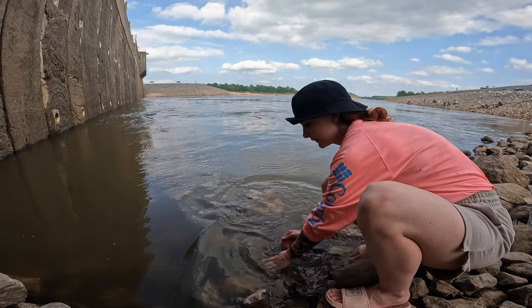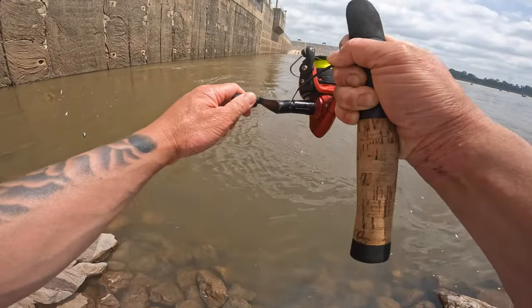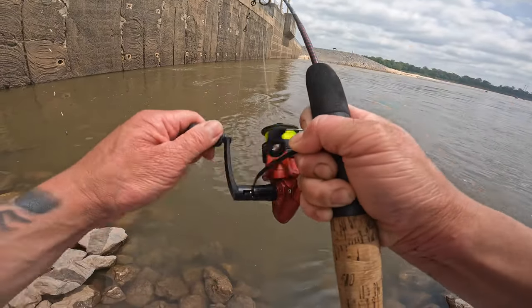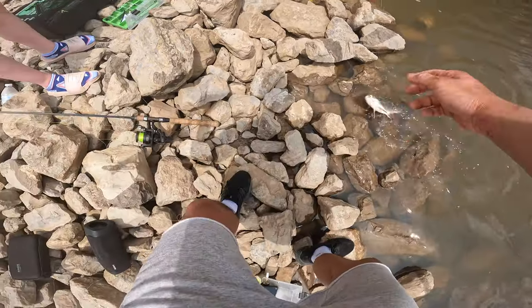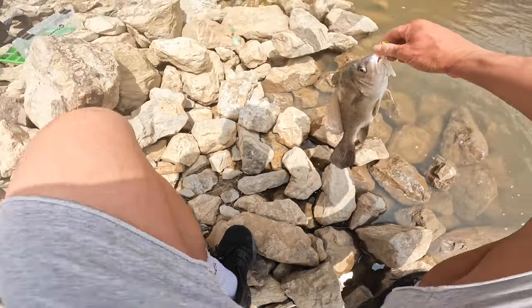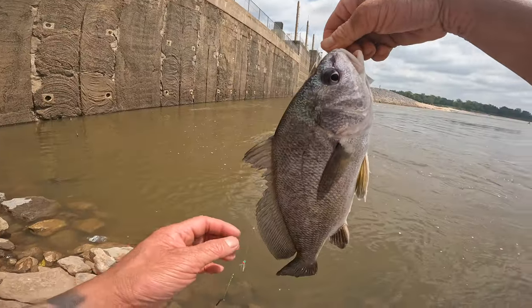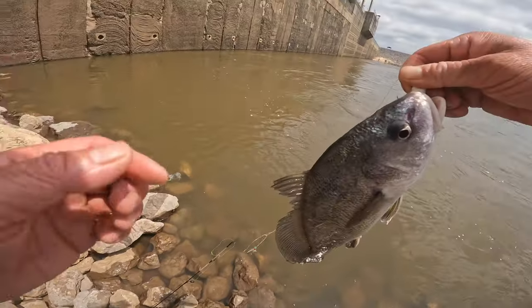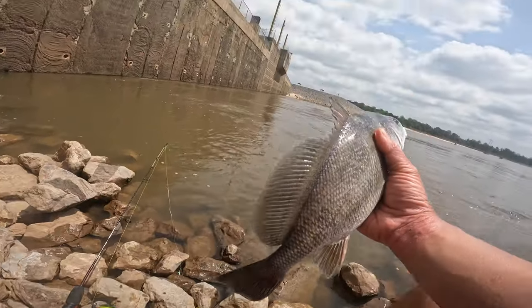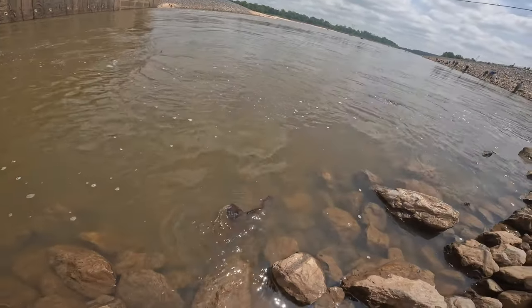Woo! There it goes. Nice handling. Oh no, it's fighting though. What is this? Oh, good size drum. Let's go. Oh man. Look at that. Yeah, the rod bent, and it almost touched the bottom. There you go, bud.